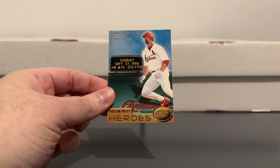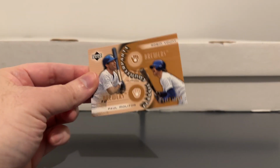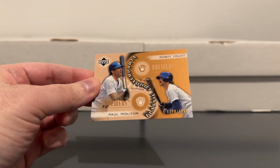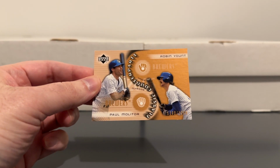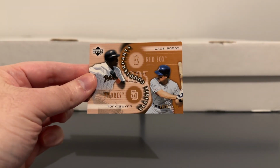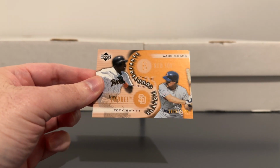There's another McGwire insert. And these were pretty nice. I'd never seen these before. Classic counterparts. So you got Paul Molitor and Robin Yount. I'll send that one to Caleb if he needs it. But also found Tony Gwynn and Wade Boggs. Wish I would have found more of these in there. Just really like the look of that set. Got to find out who else is in that set.